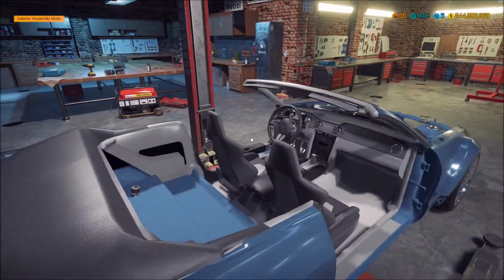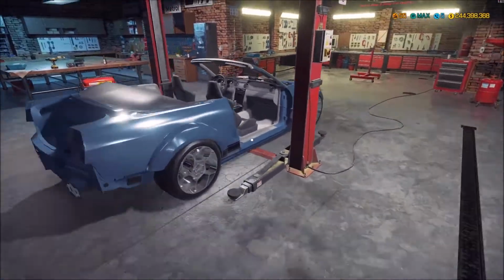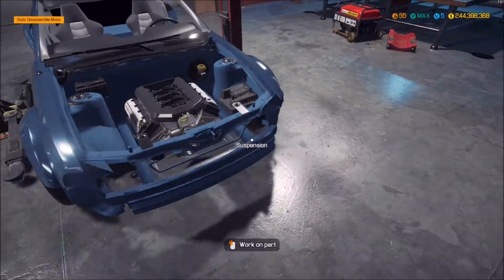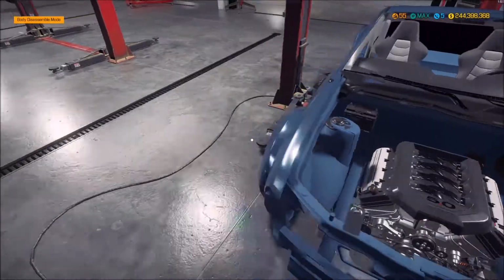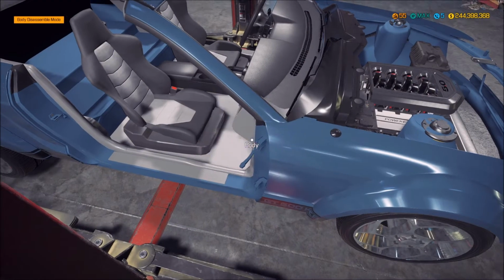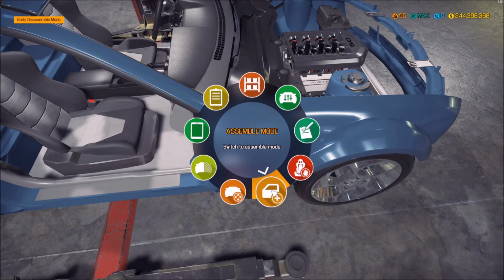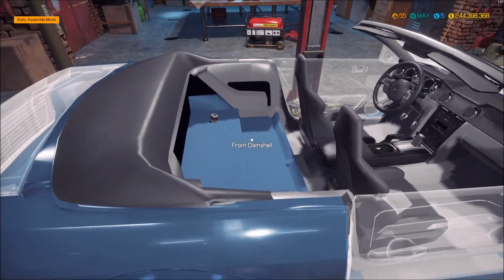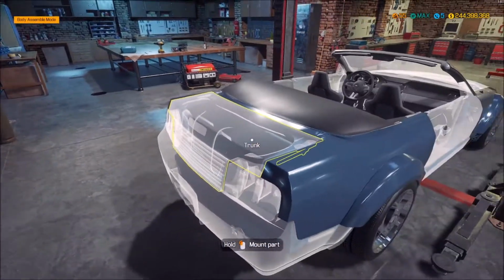Yes, yes, yes, and yes. All right. That Cobra Coyote engine looks so good in there. Okay, so what do I need for body parts here? What goes in the back here? Something goes in the back here, definitely for sure.